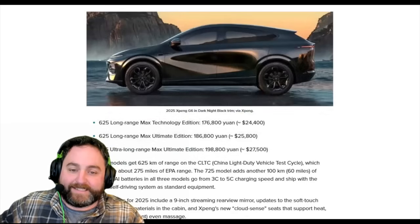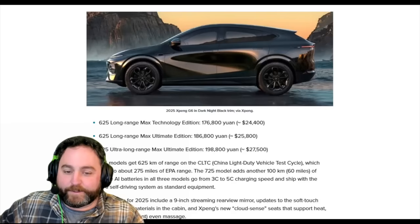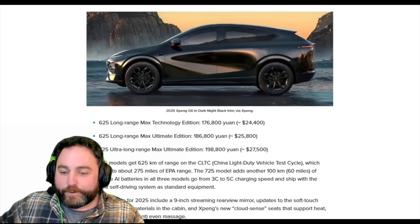The Xiaopeng G6 in dark night black trim above looks absolutely gorgeous. It's available in 625 Long Range Max and Long Range Max Ultimate editions. Both of those have 625 kilometers of range on the Chinese cycle, which is about 275 on the EPA range. The 725 model adds another 100 kilometers of range, bringing that total to about 325.